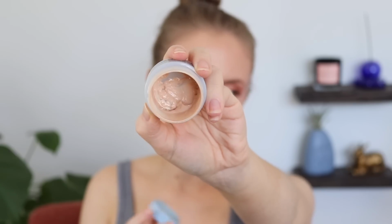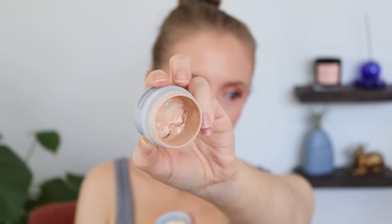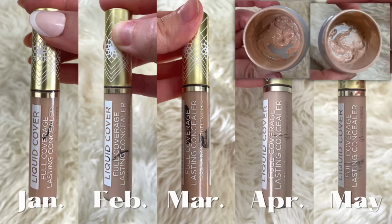I removed the stopper on this like 2 months ago, so there is hardly anything left in here anyway. And I did scrape out everything I could into this little container, and it hasn't changed since my last update because, like I said, I didn't use it at all once I realized it smelled gross. But you can see there, that's maybe another 3 uses, and I mainly was using this concealer as a foundation. So using it as a foundation, that's probably another 1 or 2 uses max.